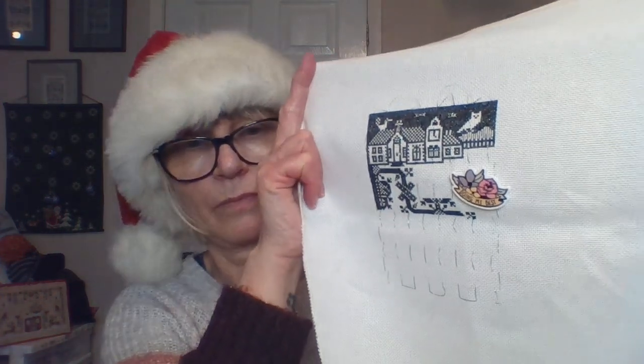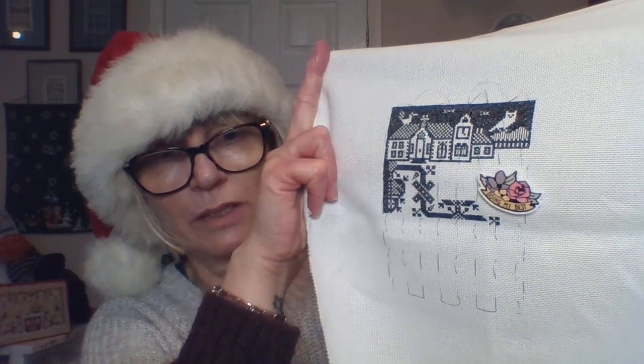And I'm stitching it on 20 count Belana, and I believe it's like an off-white or something. It's not white, and that is where I am at.